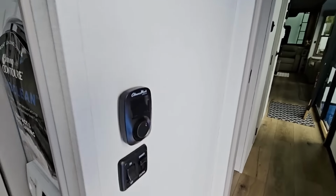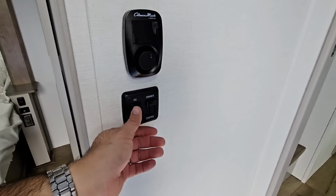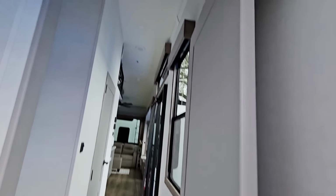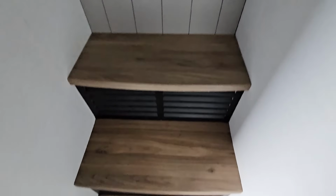All right, coming this way, you have your Coleman Mach thermostat. You have a dimmer switch here as well, plus your power on and off for the lights. Now this is an interesting style door. As you can see, it has that mid hinge, which means it's designed to take up less room to open and close. Very cool.